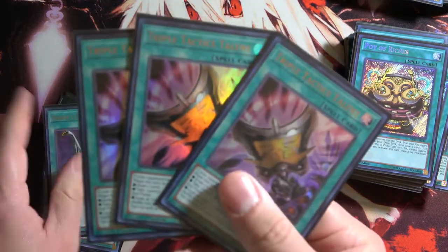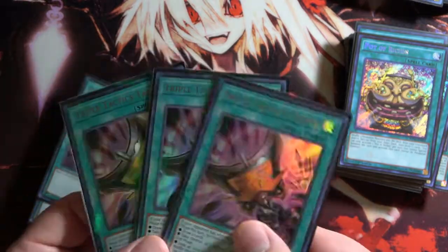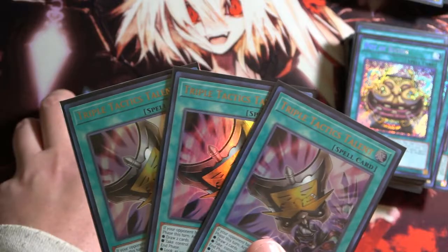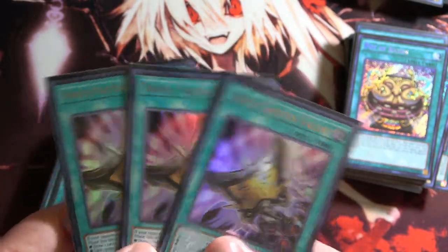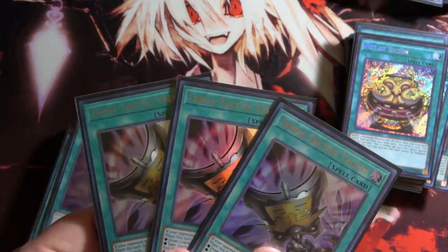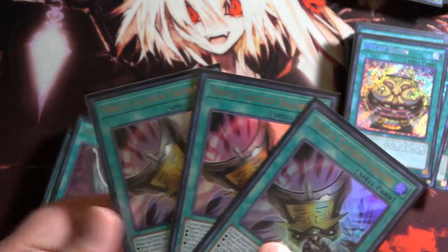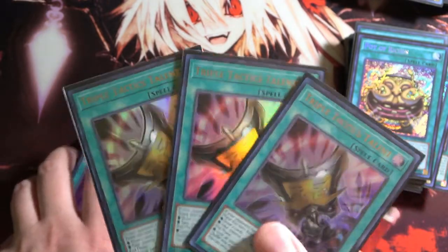Excuse me. Finally got a playset of TTT. I had never had Triple Tactics Talents before until I think this is the 4th or 3rd reprint. Now it is the disgusting rarity of Ultra Rare, which is pretty disgraceful, but I will admit I actually preloaded this before Mavens came out, and I actually picked these up for $7.50 a piece, which is the lowest I've ever seen these. These have fluctuated all the way from $7.50 when I got them, the lowest, and then they've gone all the way up to like, I think, 20 or 15.